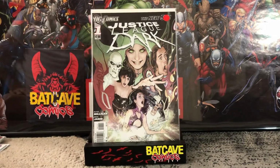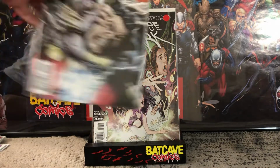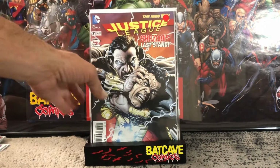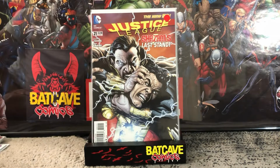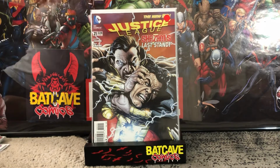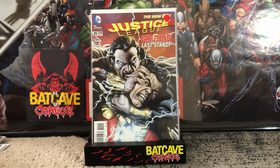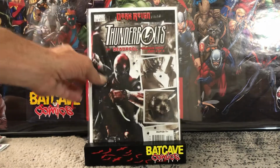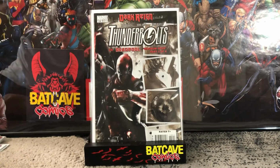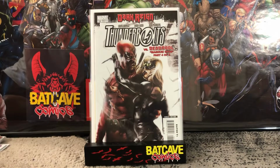Justice League Dark number 1, first appearance of Justice League Dark. Justice League 21, which is, I believe, the first appearance of the Shazam family in costume. And I picked these two up because the covers are just fantastic. Thunderbolts versus Deadpool, 130 and 131. I believe those are done by Francisco Martina too.